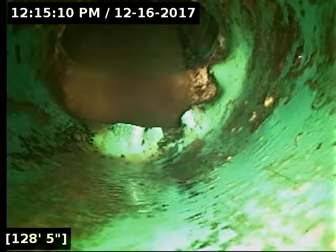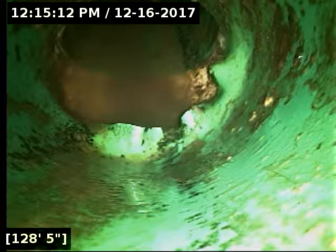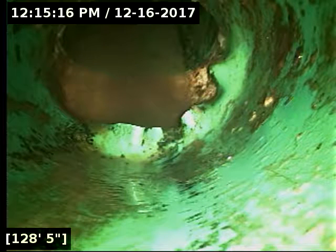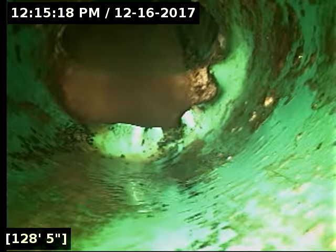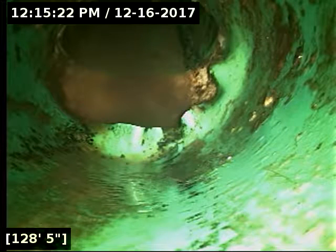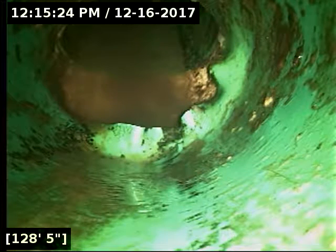Okay, I attempted to locate this spot here. I'm picking up a signal right at the crest of the hillside at the front yard. Unfortunately, due to the angle on the camera here, I cannot get a good accurate signal, so you will need to call for locates in order to fix that. And I would talk to a repair company about what the best way to do that is.